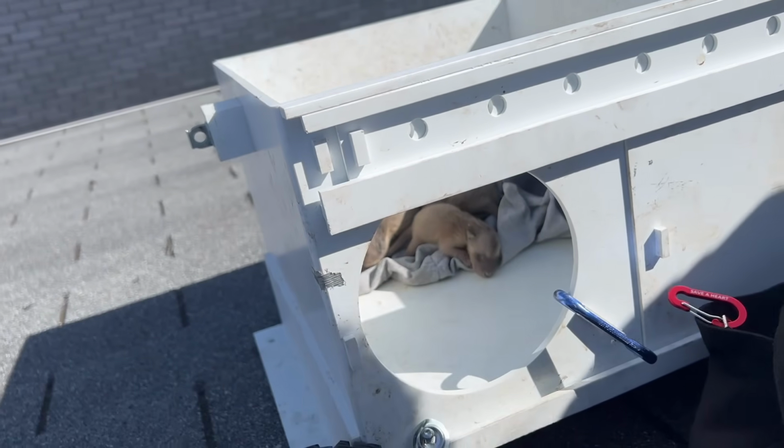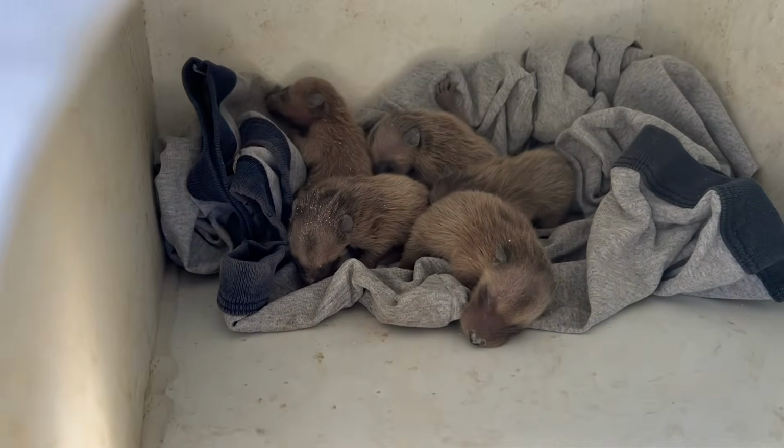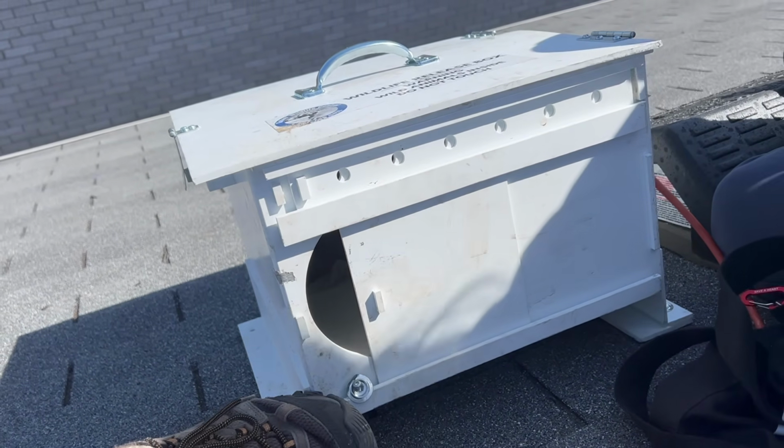The heating pad's on. We'll close the lid. And we will leave them for Mom to relocate tonight. And we'll see you tomorrow.